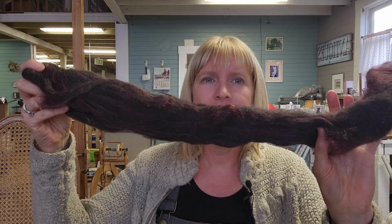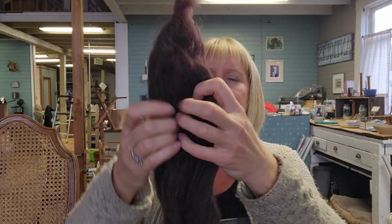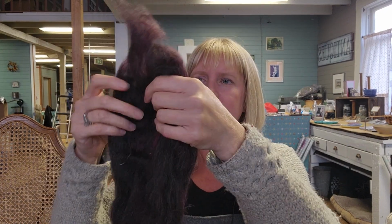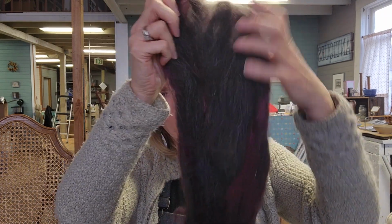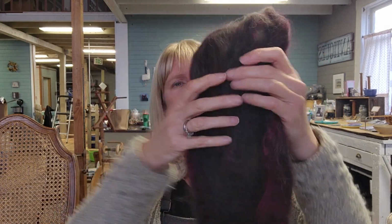So I undid it and it's just like this big, thick, but guess what? It's basically a bat. As I open it up, she has it kind of folded in on itself, because I was like, how in the world did she process this at home? I didn't really know what was going on. I know it's hard to see because it's a dark fiber on dark fiber, but it just kind of rolls out widthwise and it's a bat.